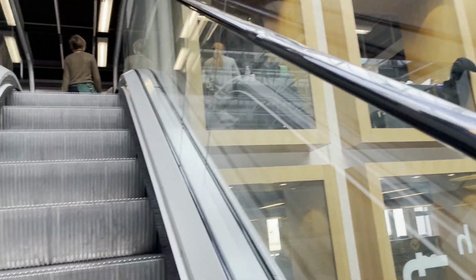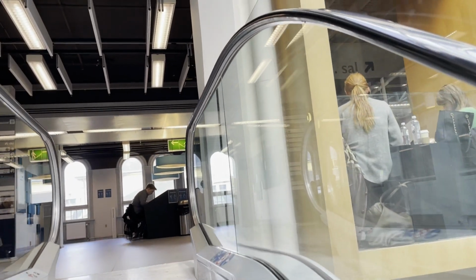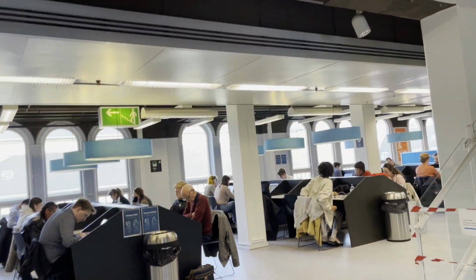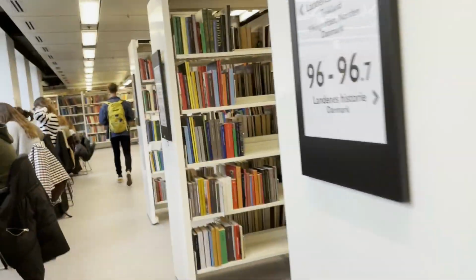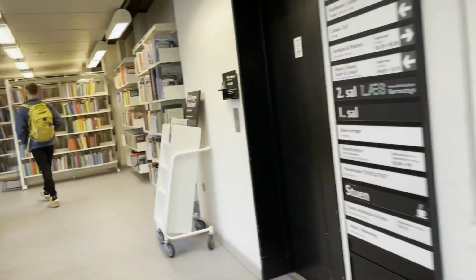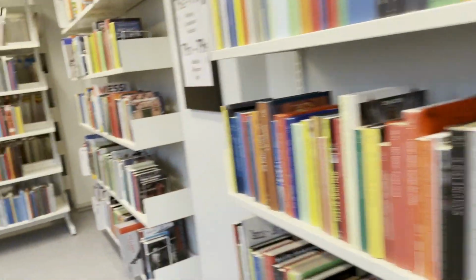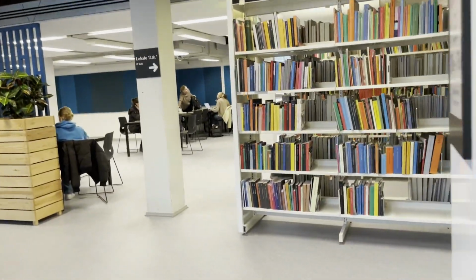Now this is the area where a lot of students come to study, and so it can often be quite a busy area if you're coming in the middle of the day. So you can see over there are study carousels. And this is a quiet place to work in this area, but when you come around the other side of this floor, there's a study area where you can work in study groups, or if you want to have a meeting with somebody. And all around the library you'll see these trolleys that say "Not checking out the book, please place it here." Now I volunteer in a library, and I can tell you that those kind of trolleys are a godsend because it stops everything from getting all out of order.